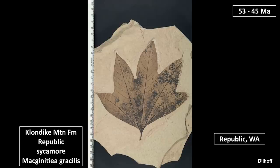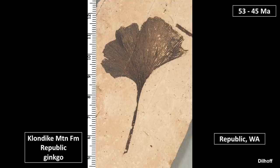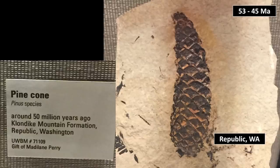Many of these photos are from Tad Dilhoff at the Burke, I've already mentioned that, but they've got a treasure trove of fossils across the Pacific Northwest with amazing levels of preservation. And some of these are ginkgo, so we can get confused. You know, our ginkgo discussion tonight was 16 million years ago, but here we go with some ginkgo trees as early as 53 million years ago.